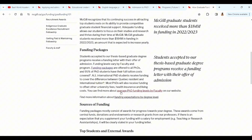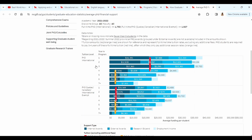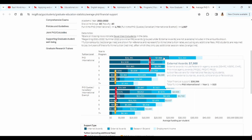But let's look at how much it costs. For us to do that, we can go to average PhD funding levels by faculty. We can just click on that, and when we get to this page, we can see PhD International and those for Canadian or Quebec students, with the different years of the program. You can hover around this place. You can see the internal awards, and the total financial package for these internal awards is about 38,000 Canadian dollars, and this is usually offered in the first year. Then in this part, you have external awards of about 7,000 Canadian dollars. So the total financial support for this is 38,000 Canadian dollars.